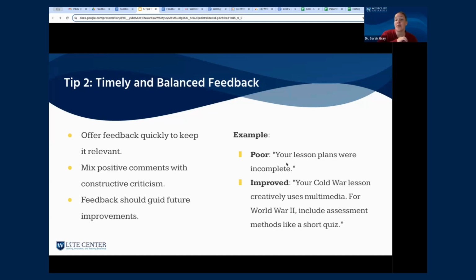Yes. That's why your lesson plans are incomplete is a poor example. That's why your lesson plans were incomplete, it's not going to help them. It doesn't tell them what the issue is or anything. That's a poor example. An improved example is one that says, here's something that you did well. Now here's an actionable thing that you can do to make it better and make your lesson plan complete, right? So you make an excellent point.